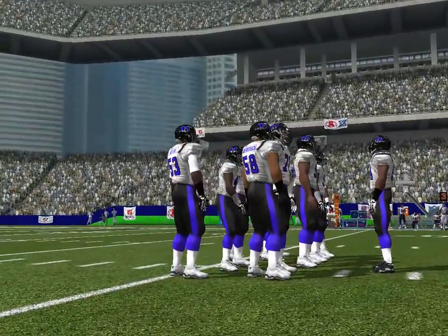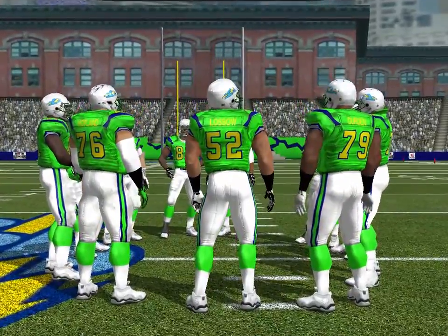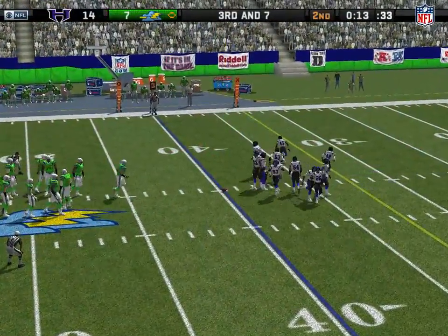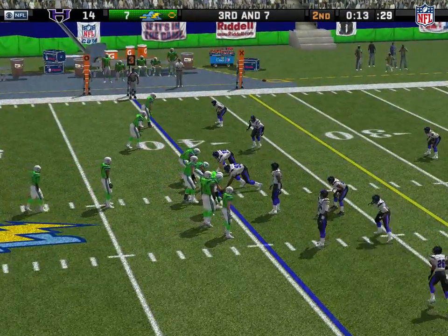We need to watch the guys up front on this play. They're going to be passing. The best thing the defense can do here is to get some pressure on the quarterback, either throw off the line or take him down for the sack.